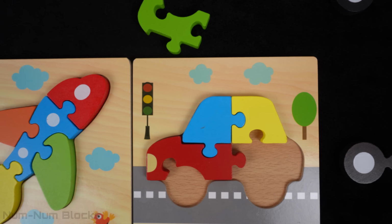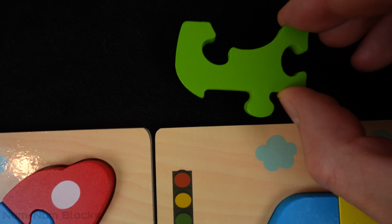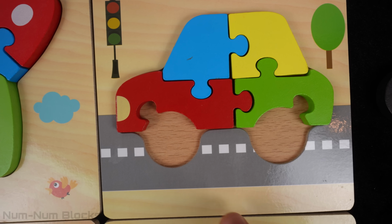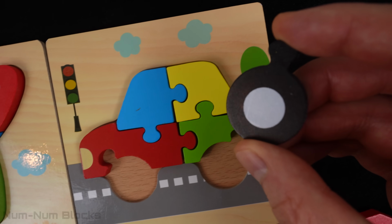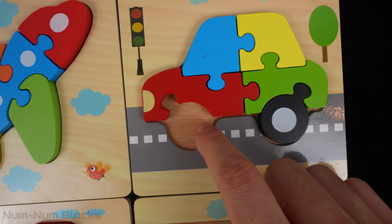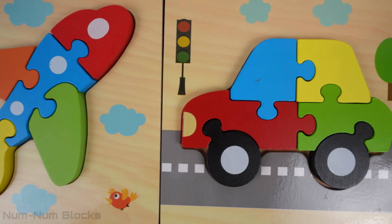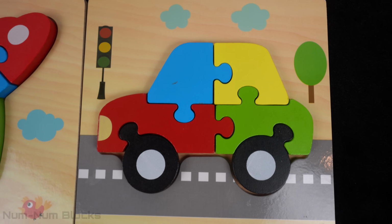All right, let's pick this green piece. Where does it fit? We have to spin it around. We have 2 empty spots left, and they look the same. Let's pick this one. One more left. The final piece is a wheel and tire. This is a car. We have one more puzzle to assemble.